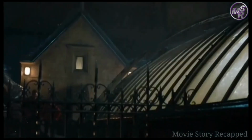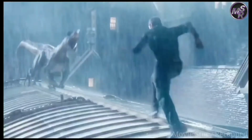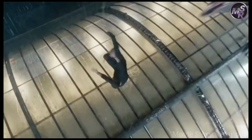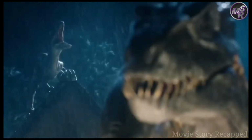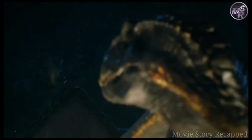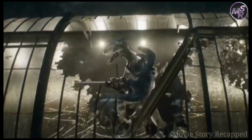But how far can the small dinosaur fight with the huge dinosaur? Soon it gets injured. The huge dinosaur again chases Owen and Claire. The girl was with Owen. Now they all go up to the top of that building. The dinosaur was slowly chasing them. When it was coming behind them, the roof made of glass starts breaking. But then the small dinosaur jumps on the huge dinosaur. Due to their heavy weight, the roof breaks, and they fall down.